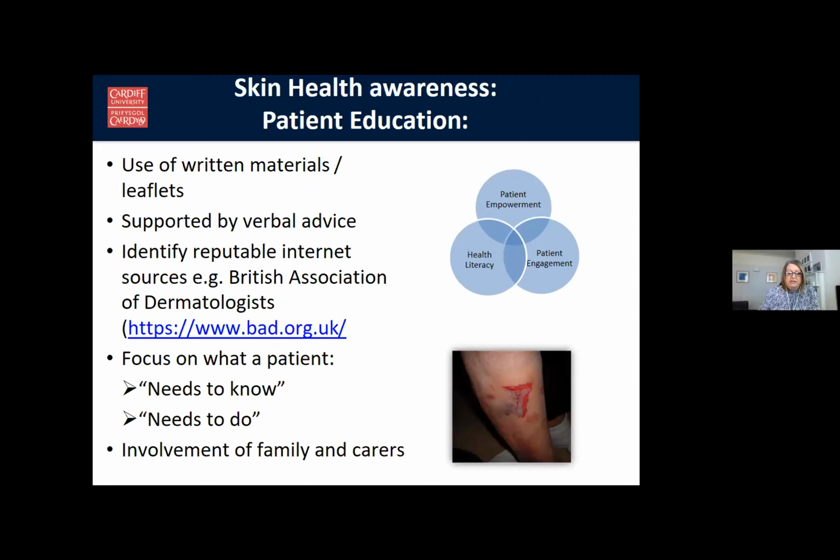So coming back to the role of patient education and how can that be delivered? Well, of course, we can give verbal information, but it's easy to forget, isn't it? I'm sure we've all been given information that we've completely forgotten within a few days or so. So I think we should be supporting verbal information with printed or online materials. The patient's health literacy also needs to be taken into account in order to ensure education is delivered in the most appropriate way. And it's important to support patient education with education of family and carers.